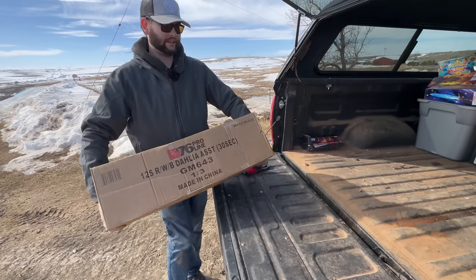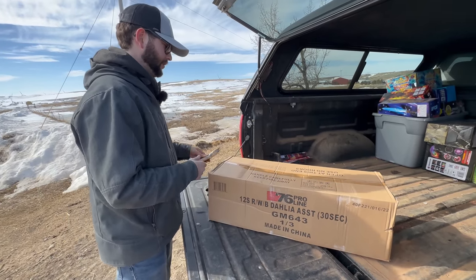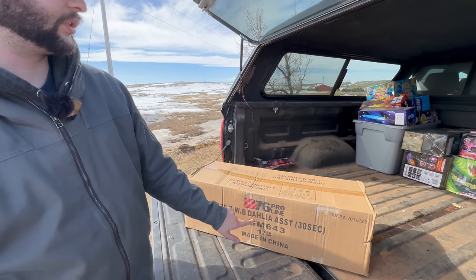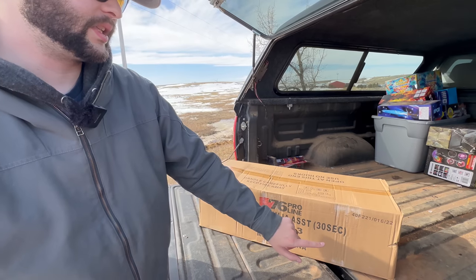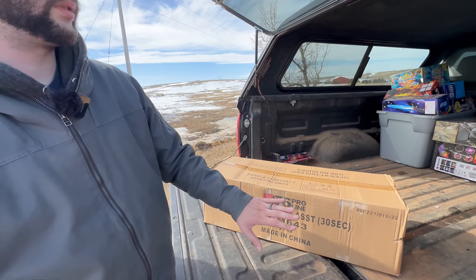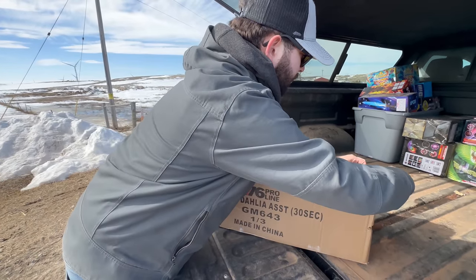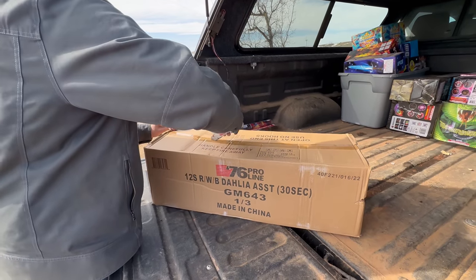And last but not least, I never thought I'd be saying that. Can you guys believe how many fireworks we got for $1,000? So this right here is 12 shot red, white, and blue dahlia assortment. Duration there is 30 seconds, but I don't know if that means 30 seconds per cake or 30 seconds for all three of them, because it's package 1-3. So I'm assuming we're gonna get a red cake, a white cake, and a blue one. Let's get it cut open and find out.